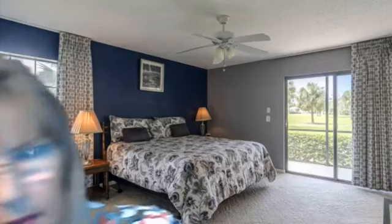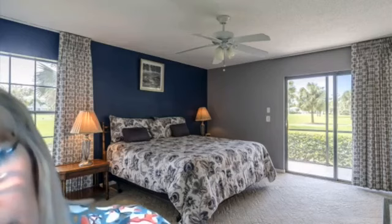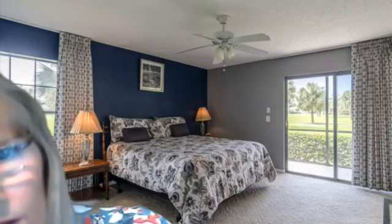Then we move on to the master. There are custom draperies in the master. It's just a gorgeous fabric. You have your own screened patio on the master overlooking the golf course. And here's where you can see that you have an end unit window, so there's lots of light. So you have a first floor entrance, all one level, end unit on the golf course, which is pretty fantastic. And makes for a very nice lifestyle.